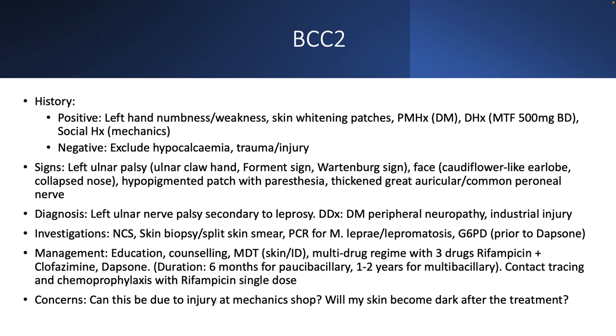So their skin can become dark, but you have to assure them that after they complete the treatment and the clofazimine is stopped, the skin can be reversed. It's reversible. So that's probably the extra thing. But I don't think it will come out in the exam. Some of the examiners may not even know about this, but it's just something nice to know.